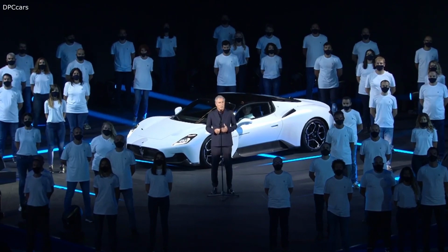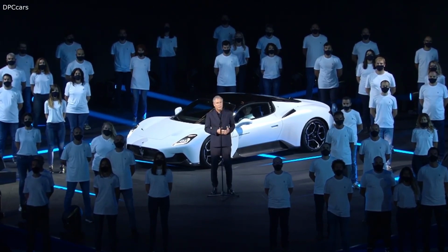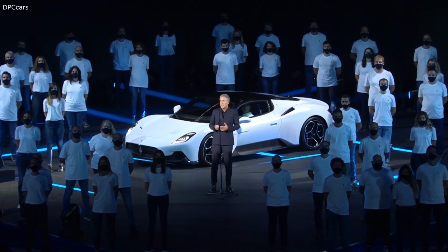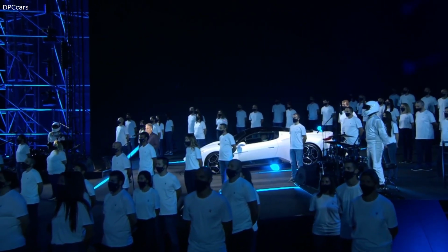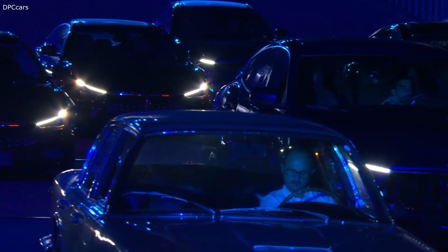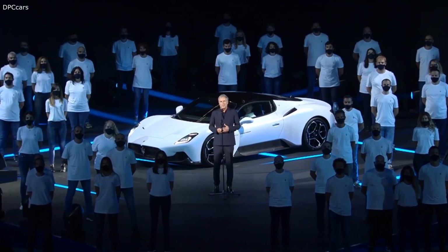Tonight, with the MC20, we are introducing more than a supercar. We are setting the cornerstone to build the Maserati of the future. MC20 is the embodiment of all of our values, the first of its kind, 100% made in Modena. MC20 is the model that starts our new era. Tonight is the time to be audacious. And at Maserati, for us, audacity starts with listening. We listen to the voice of the consumer. We listen to the voice of the market. We listen to the voice of our teammates. And we listen to the voice of our product. We listen to the sound of Maserati.